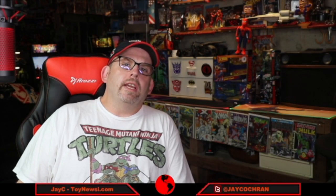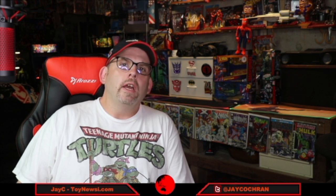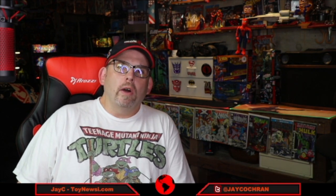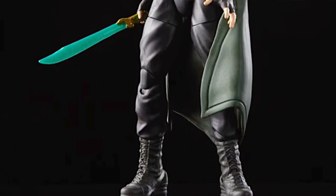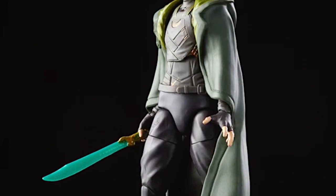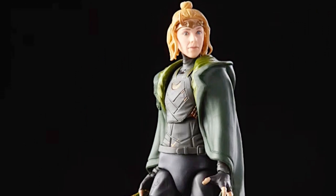Okay, and then for the reveals for today, pretty much as I had previously mentioned, we got the full-on reveal for that second Disney Plus wave that I've talked about before. So let's just go over that wave. That is the wave that's going to have the Sylvie figure that Hasbro had previously shown off. That is the one Loki figure in this wave. All the other figures in this wave will be based on the upcoming What If animated series.